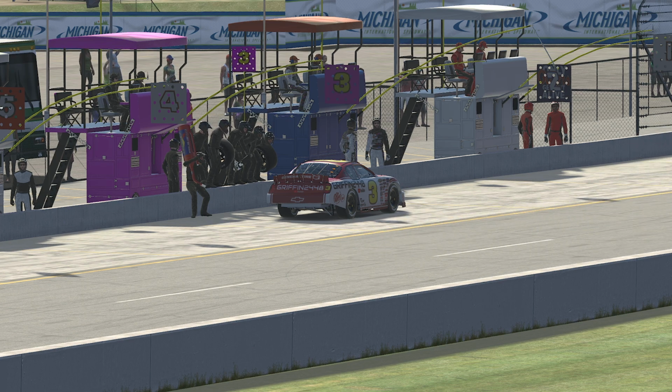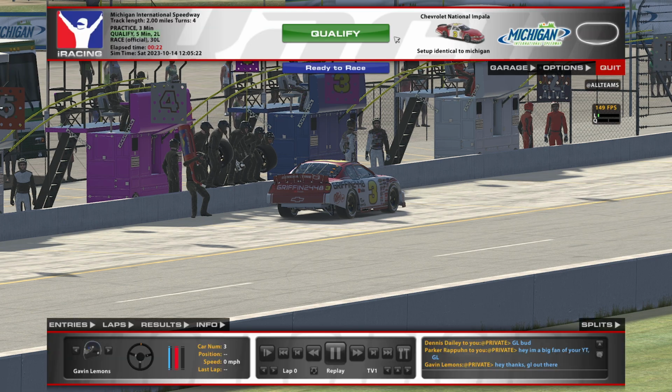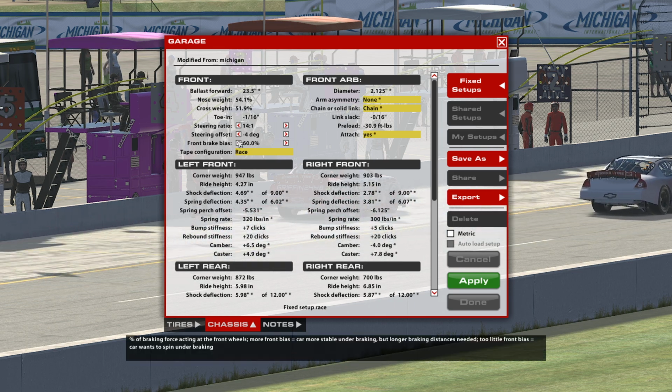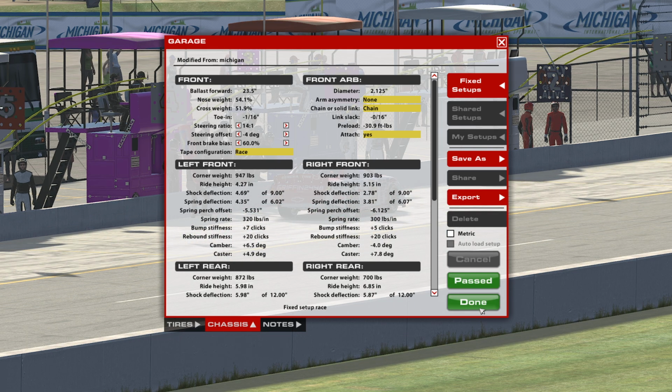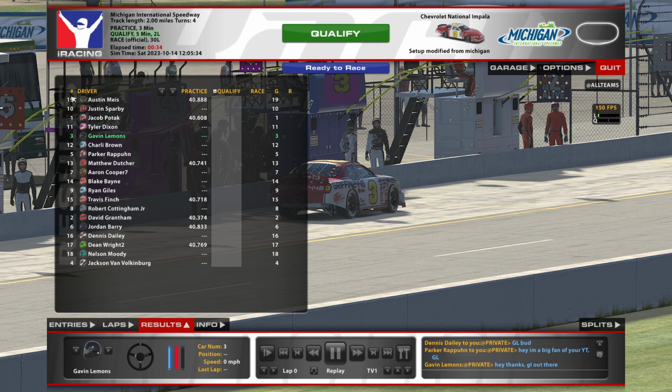Michigan, and we are here in the ARCA Series for 30 laps at Old Michigan. So that's cool. We'll see if we can do alright. Sometimes I can be quick here. Sometimes I can be way off. It all really depends. This is one of my favorite tracks, though.